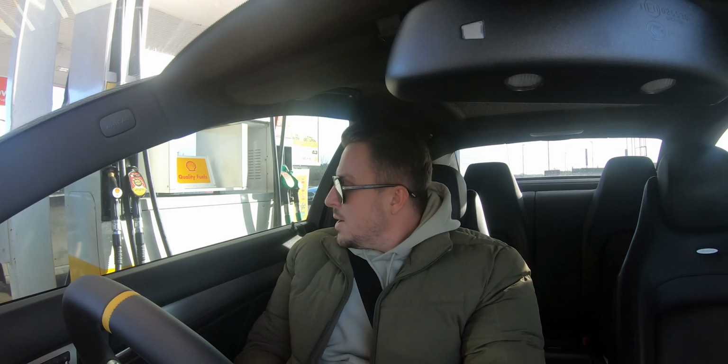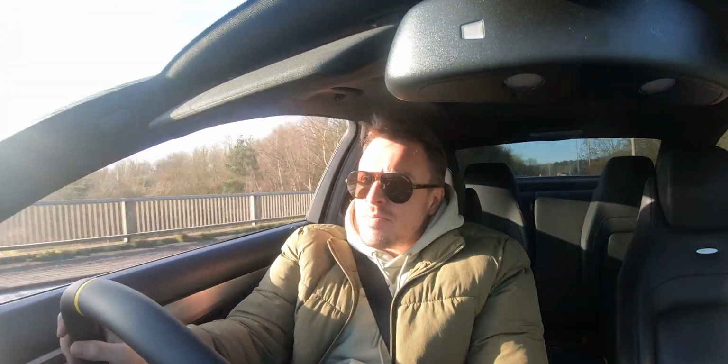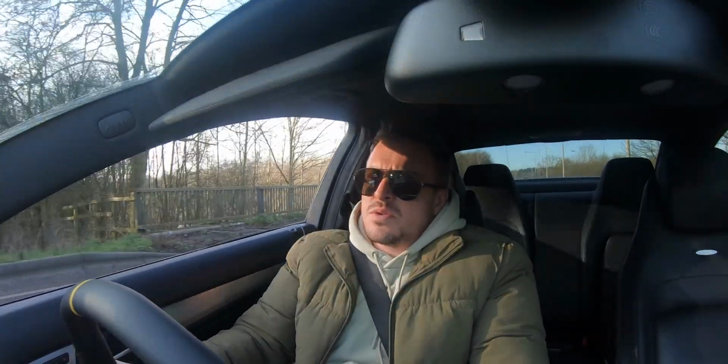Right, so we've just got the car back from EMP. I'm going to give it a blast. I'm going to do the window closed and the window open just to get an idea on cabin noise, with the window open as well. Yeah, here we go. This is with the window open. As you can tell, there's a massive difference in noise. Huge.